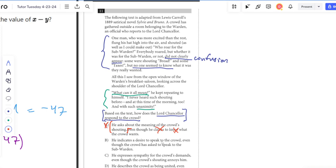B, he indicates a desire to speak to the crowd. I don't see that desire to speak to the crowd. C, he expresses sympathy for the crowd's demands, even though the crowd's shouting annoys him. I don't see anything that says it annoys him or sympathy. D, he describes the crowd as being united, so yeah, that's unanimity, even though the crowd clearly appears otherwise. Well, yeah. So D is the best choice here. It describes what happens here the best.